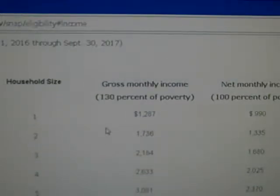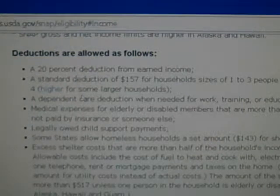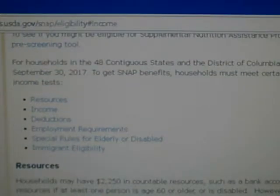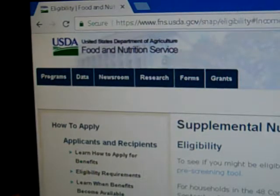So if you qualify for SNAP, you should apply for it. It gives you a 20% deduction from your earned income, a standard deduction of $157 for household sizes 1 to 3 people, and $168 for a household size of 4 and higher in some households. The dependent care deduction when needed for work, and other valuable information on this site. I highly recommend that you find out if you are qualified by visiting the USDA website.